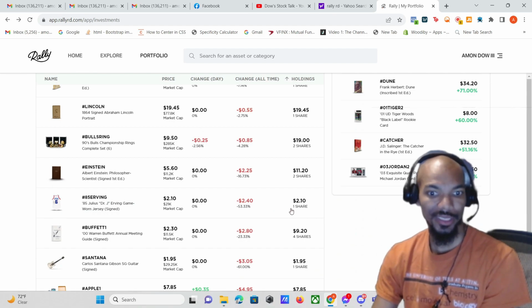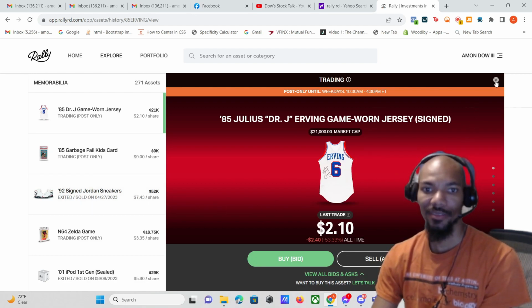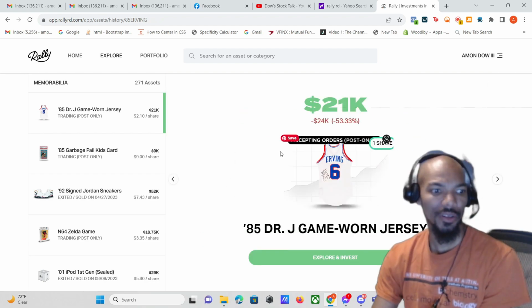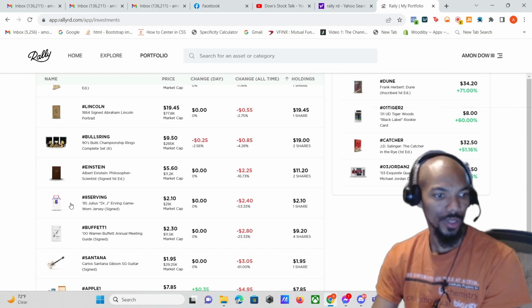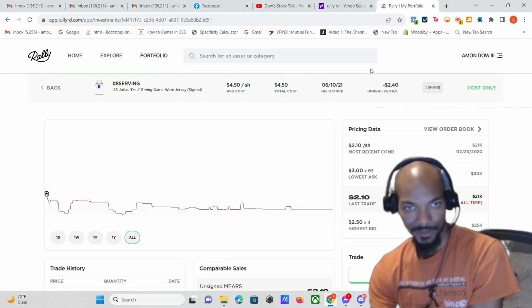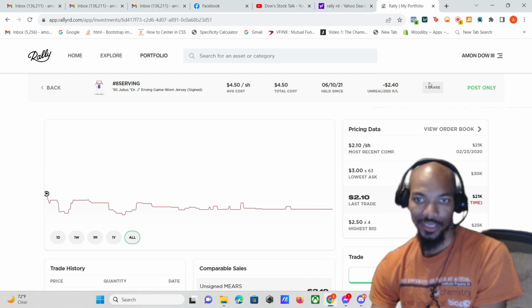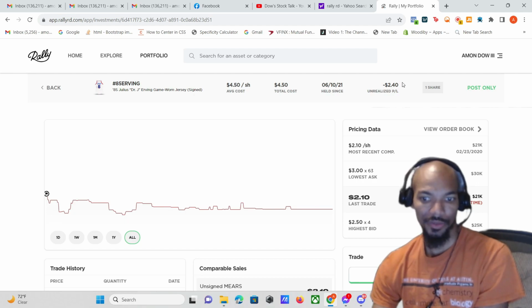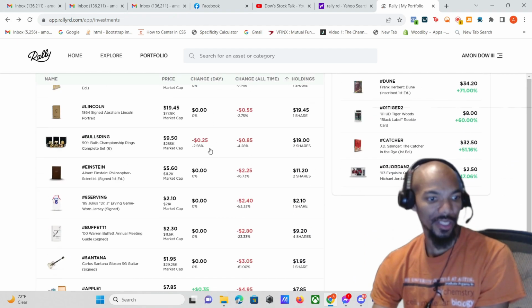Now this one for the Julius Urban jersey, I'm actually down a whole lot, 53% from the signed jersey. The share was $5 a share, and it dropped from some time I got it. Average share was $4.50. As far as the unrealized gain, I'm actually down $2.40. So the share now is $2.10. So yeah, that kind of went down a lot.